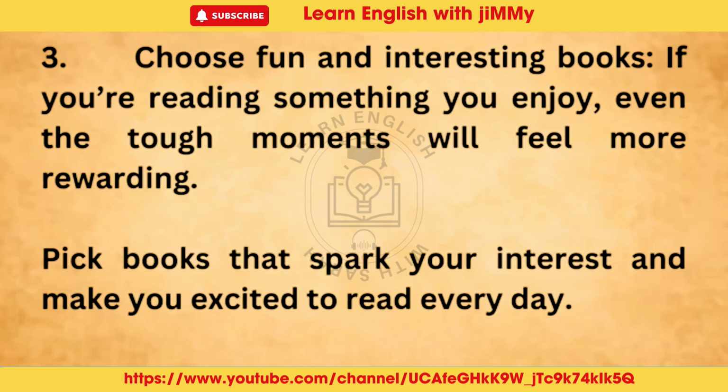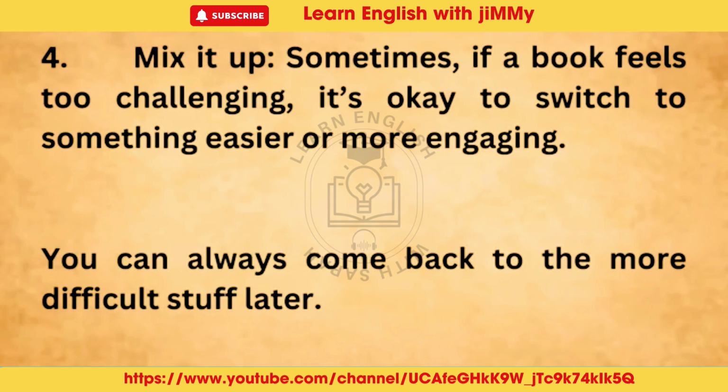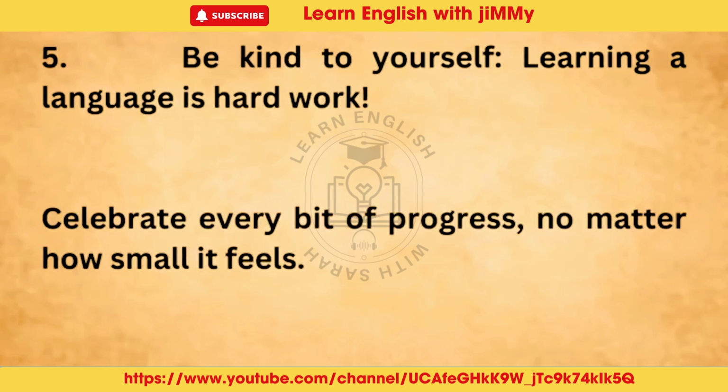3. Choose fun and interesting books. If you're reading something you enjoy, even the tough moments will feel more rewarding. Pick books that spark your interest and make you excited to read every day. 4. Mix it up. Sometimes, if a book feels too challenging, it's okay to switch to something easier or more engaging. You can always come back to the more difficult stuff later.